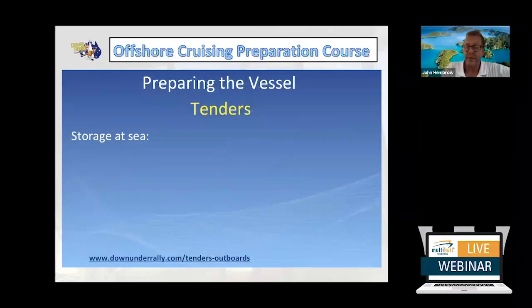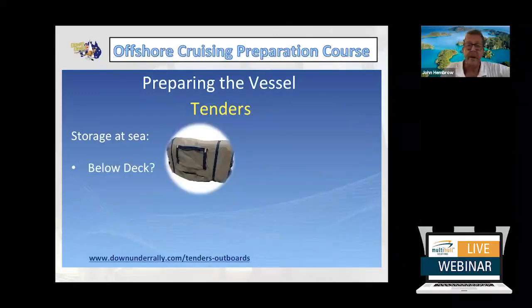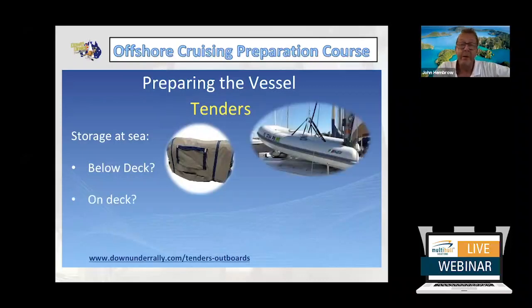Okay, tenders, storage at sea, big one this. Do you store yours below deck in a bag like that? Is it a fold-up roll-away one? If it is, that's awesome because it's just no drama whatsoever to you, but it's a big compromise when you're going to get to where you're going to go in regard to the performance and the pleasure you'll derive from it. Do you store it on deck? Not if you're on a catamaran, you don't. So what do we do if we're on a catamaran?